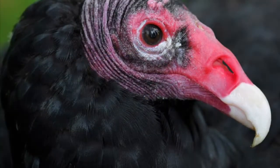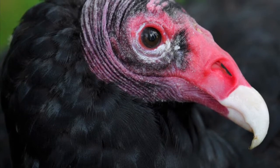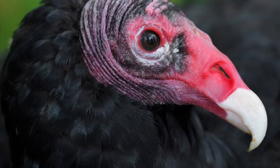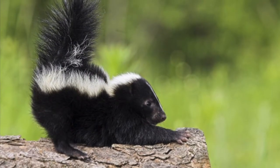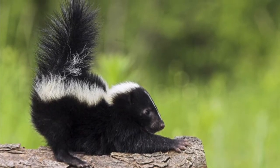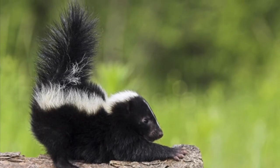Turkey vultures will vomit up their stomach contents to keep from being harassed or disturbed, up to 10 feet. Young vultures will also do the same. Skunks will hiss and stomp their feet. As a last resort, they will lift their tail and deliver a spray from the anal glands that can reach up to 10 or more feet.